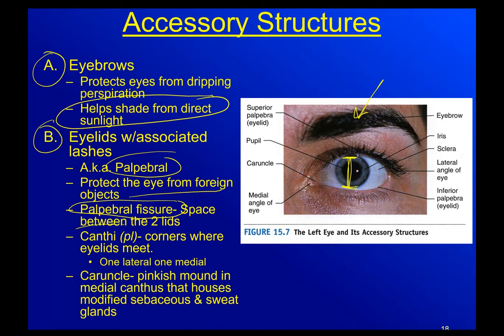The canthi, which is plural, by the way, canthus is singular, canthi is plural, is the corners where the eyelids meet. So you've got the medial canthus and you've got the lateral canthus. Remember, medial means toward the middle, lateral means toward the outside. These are the directional terms you should have learned in AP1.